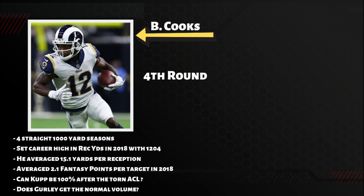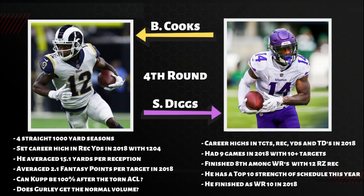giving you that real home run threat, not so much of a huge PPR monster, but on a weekly basis, he could put up a huge game and help you win your contest. As your wide receiver 1, you could do a lot worse, especially if you went heavy running back to start your draft. Let's not forget about Stefon Diggs, though, in this same 4th round.